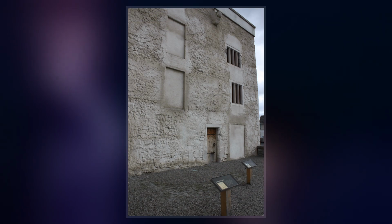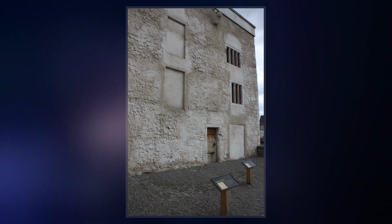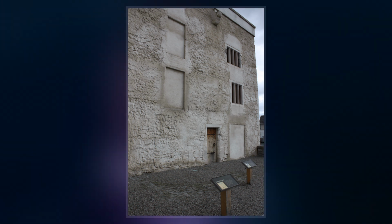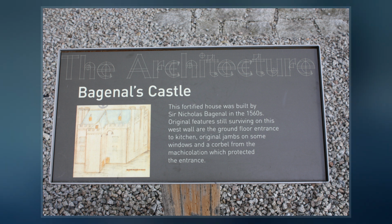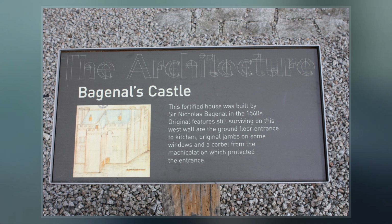The castle's appearance changed between the 18th and 19th century, when the staircase tower was demolished around 1760 as the castle was being remodeled as a residence, and when a warehouse was built next to the castle around 1830.